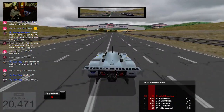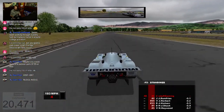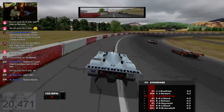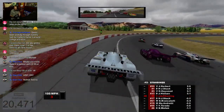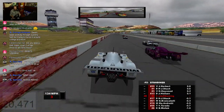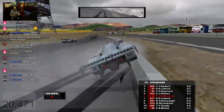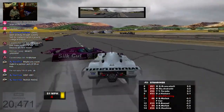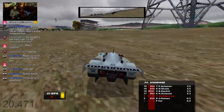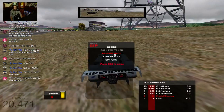Let's try to get them bottled up so we can get some cars too wide behind me. I'm purposefully not shifting to do that, just that. And of course they break it up. Nope. Not quite.